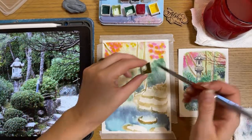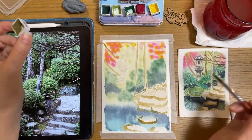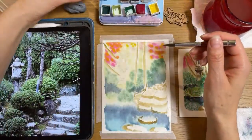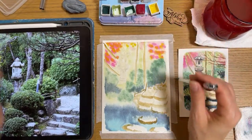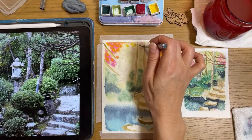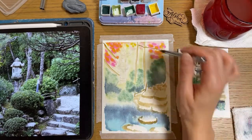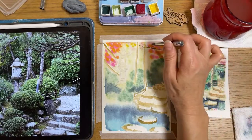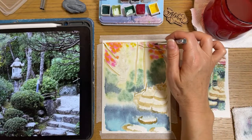And now with a higher concentration of paint, so less water, more pigment, holding the brush upright. Let me just remove the top part. I'm going to draw in the branches. As you can see, I'm doing zigzag lines. Almost dotting.